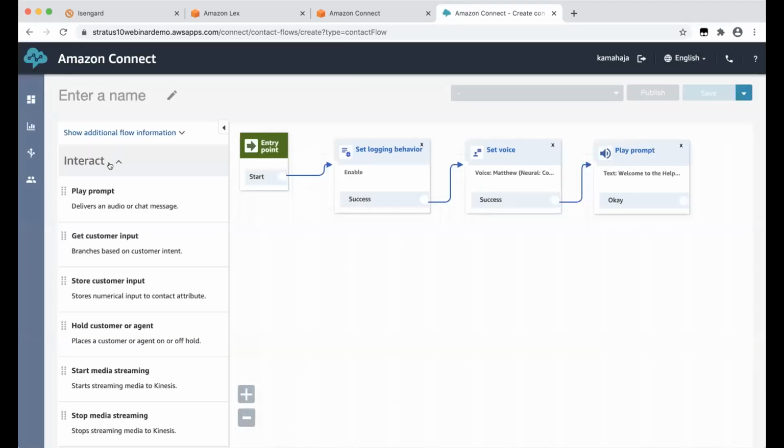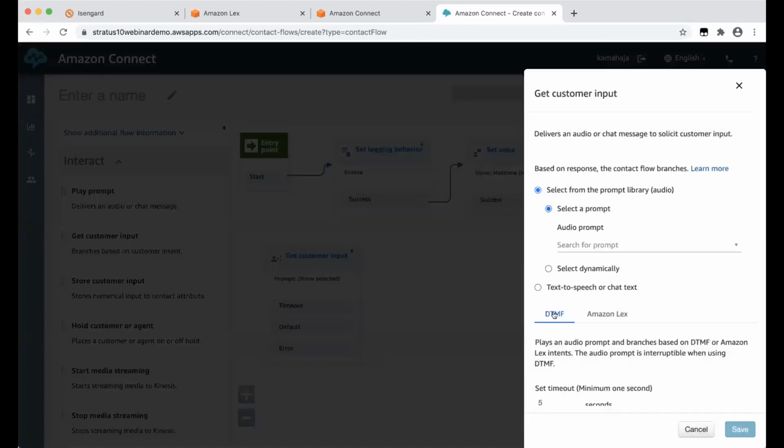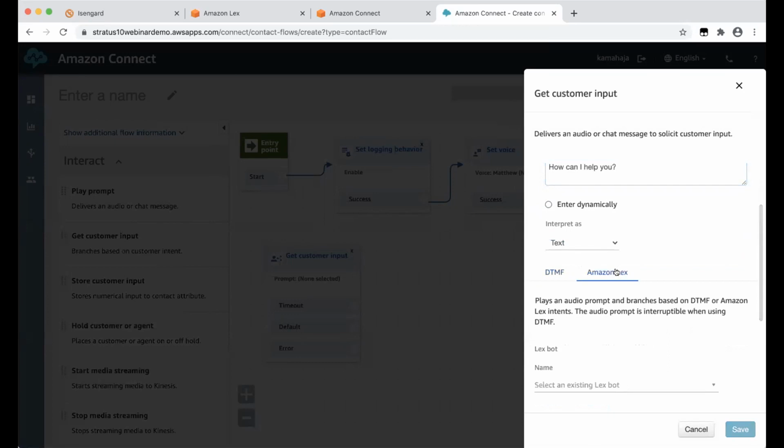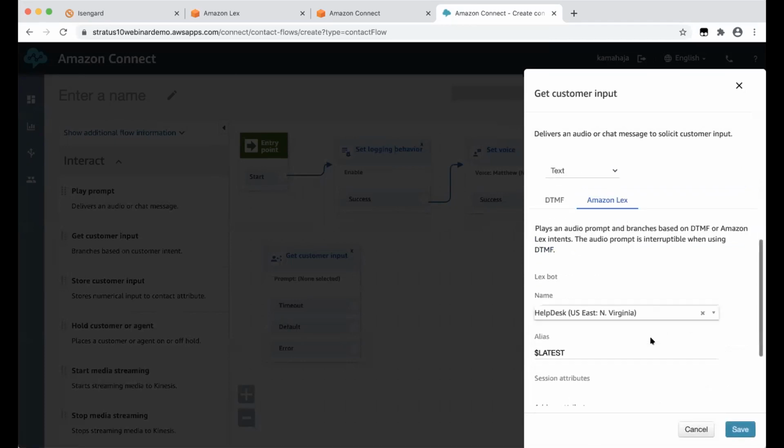After I've played my prompt, I want to get the customer's input on why they are calling. So let's pick the customer input control from here. I will add text: how can I help you? Again, this will be converted to speech. And I want the response from the customer to be interpreted by the Amazon Lex bot that we created. So I'm going to pick help desk.